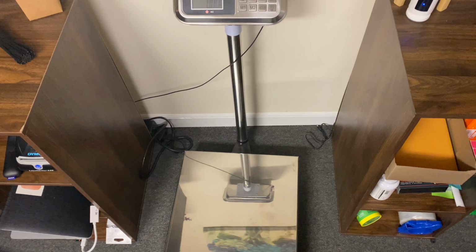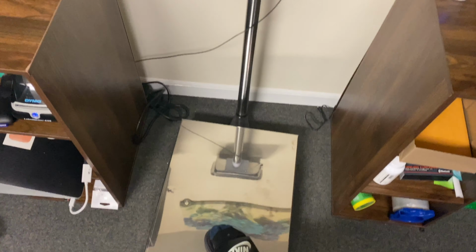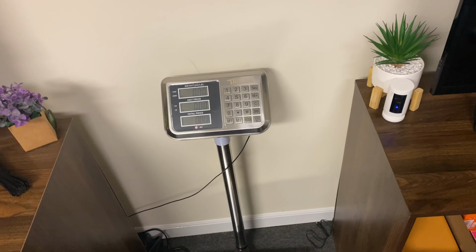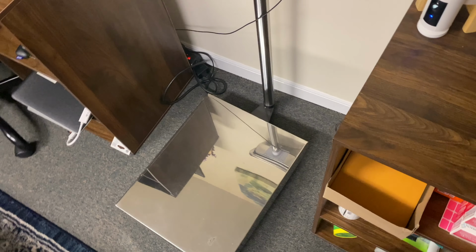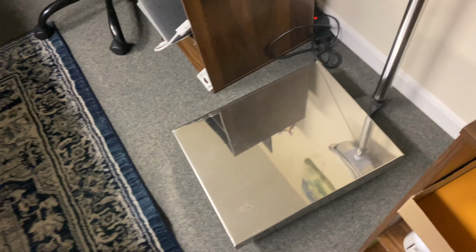It does handle up to 600 pounds and does have a really big surface right there. So it does measure in kilograms and also in pounds. One of the things that we do is that we have a converter that converts from pounds to ounces, so that you can actually get down to the ounces with that.